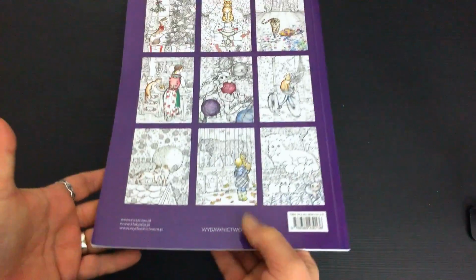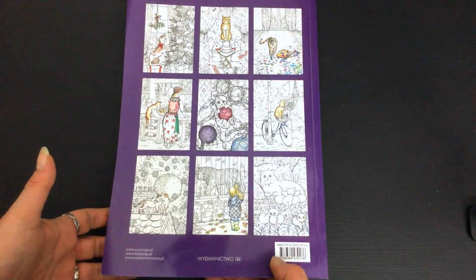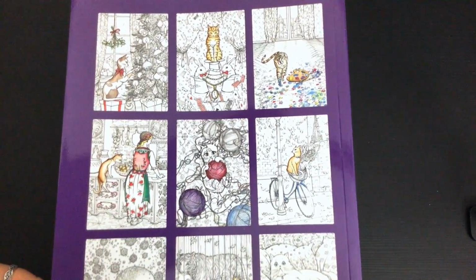I believe Koty means cat in Polish, but I could be wrong, of course. It's A4 sized, and on the back we've got some lovely little thumbnails from within the book that have been partially coloured in, and they're just gorgeous when they're coloured.